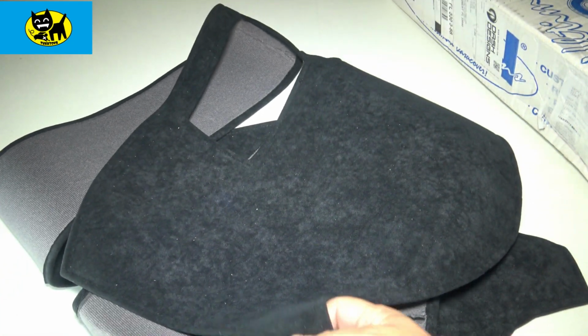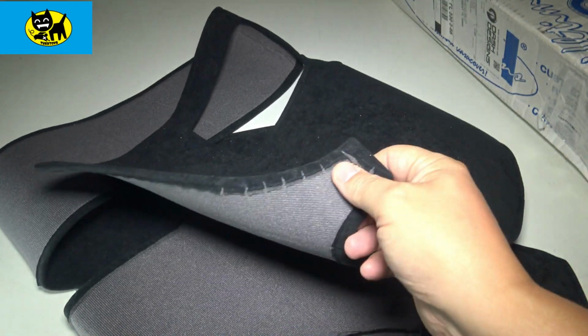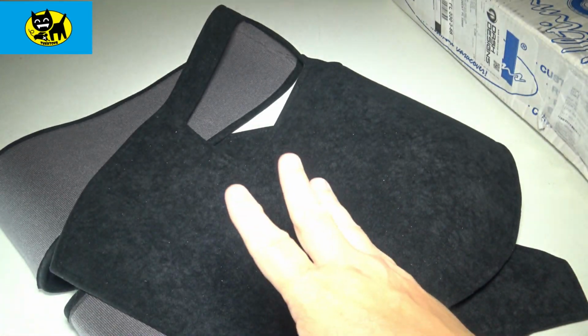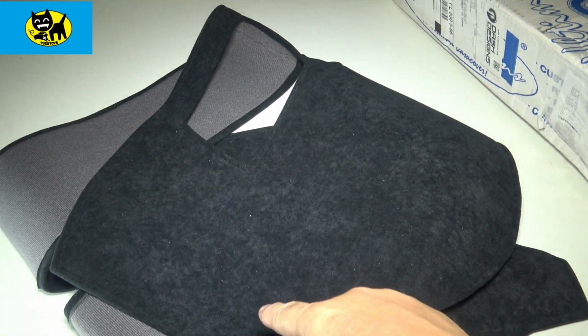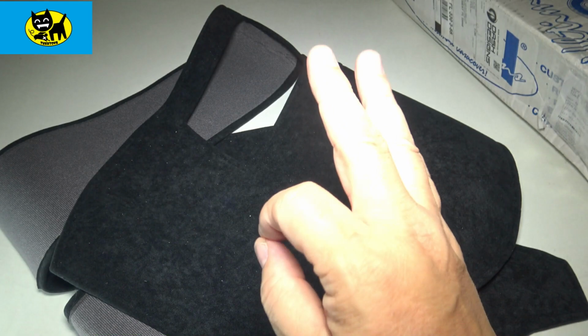But so far, I would say this mat looks very nice. Love the way it's cut exactly for the vehicle. It's not generic. It's not made for a whole bunch of cars. It's made for a C7 Corvette, so I know it's going to fit my car like a glove, okay?